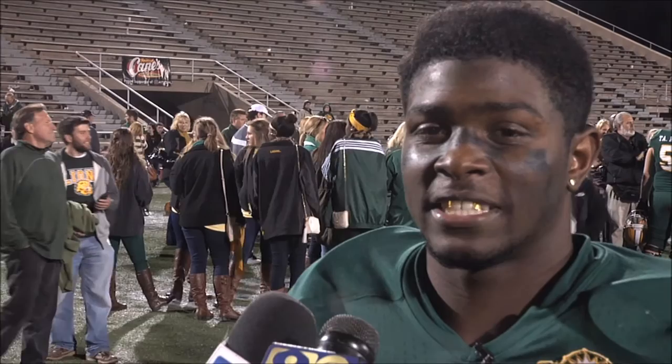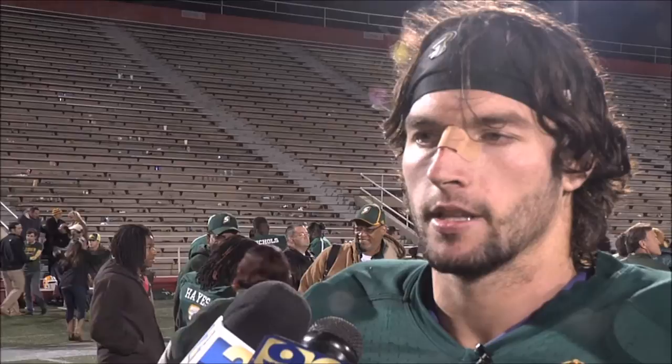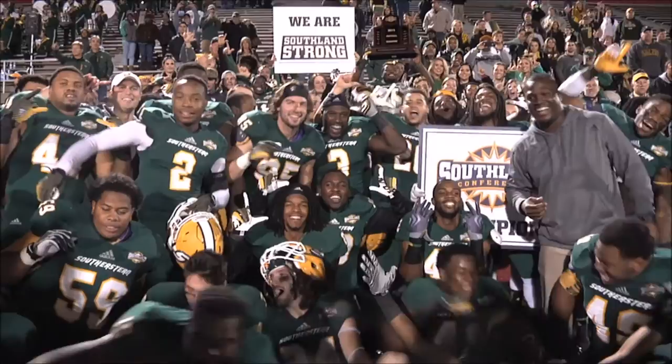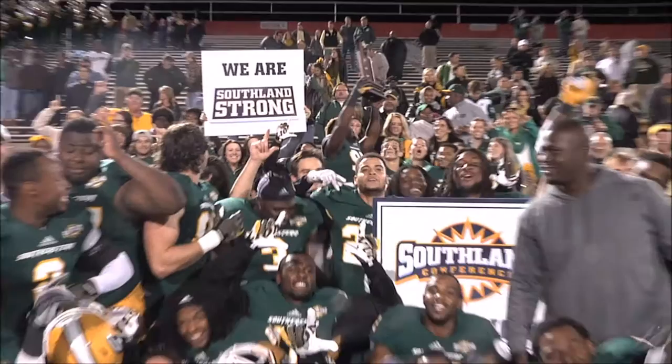It's a great feeling. Good job of our team being mature this week. I think we understood not to overlook Nicholls. They have some talent on their team, and we knew they were going to come out playing, and the guys took this short week and focused, and we came out and played. It's good momentum. We got our first goal down. Now it's time to get back to work this week and see where we can take this thing.